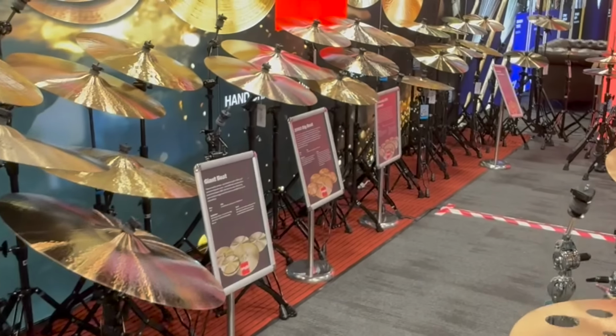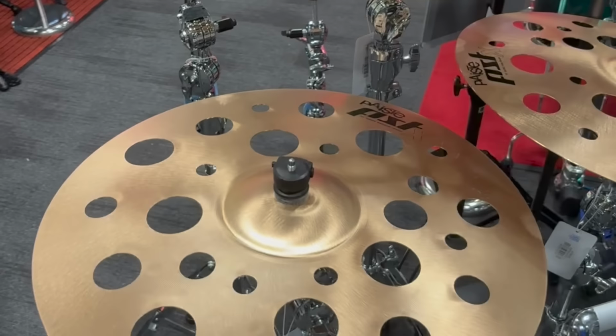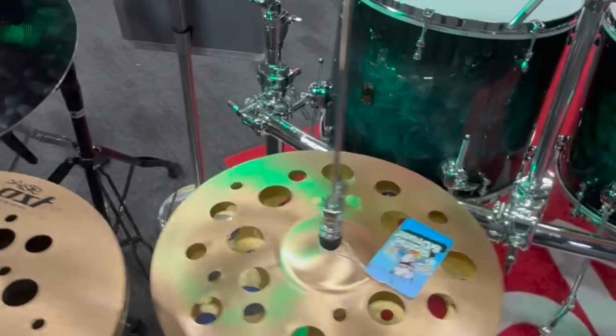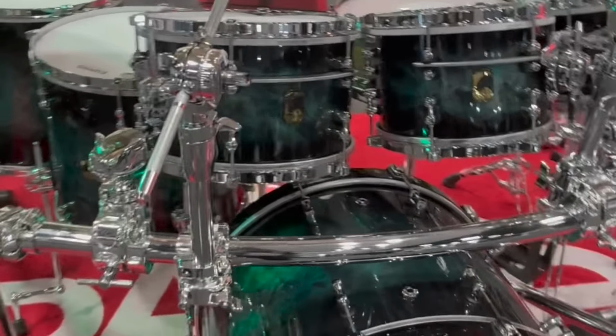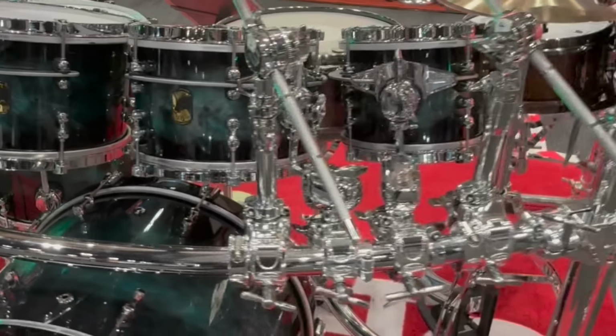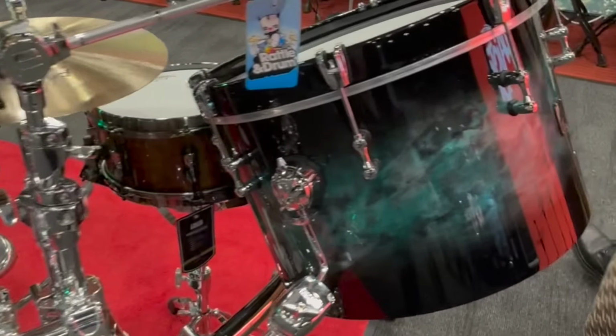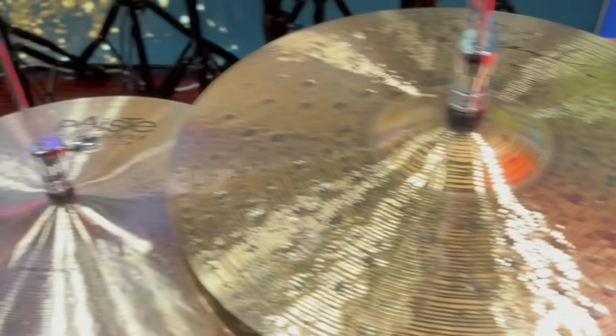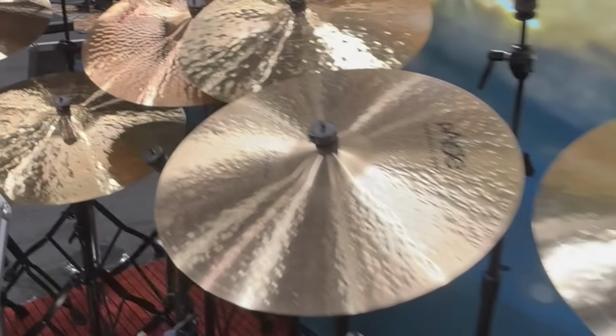Paiste. I believe these might be the most holy cymbals you can get. Nice to see the whole range on display. You can really see everything that they do. It always looks so nice when the new Paiste range comes out. Brand new cymbal. So nice.